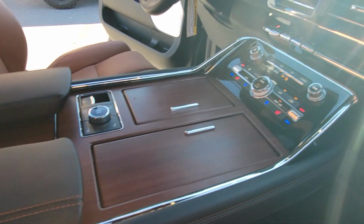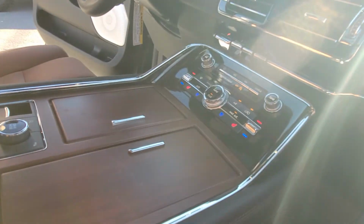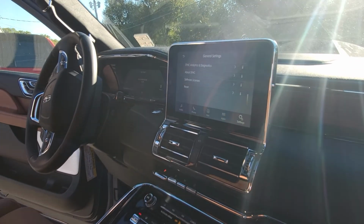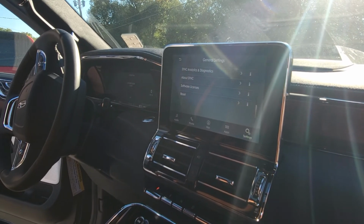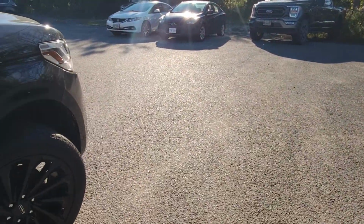You've got some really nice wood grain finish on the inside, which goes very well with the interior. Heated and cooled up front seats. You got an 8-inch touchscreen, as you can see here. Apologize for the train going in the background. They're very close to us here at this dealership. Yeah, really nice touchscreen, and you have a heads-up display. I'll go accent on the driver's side.